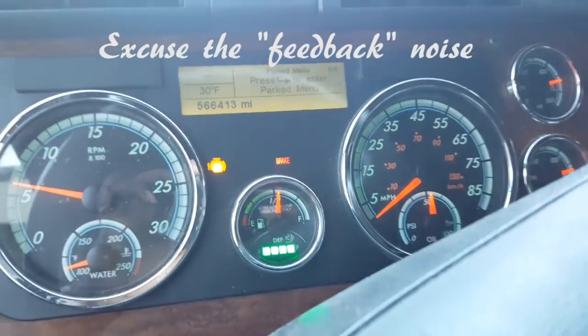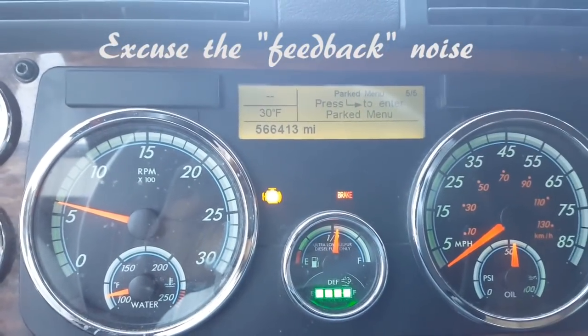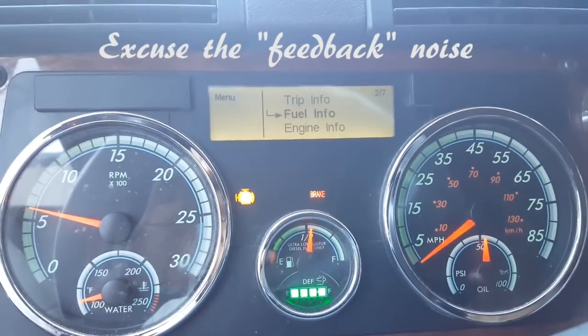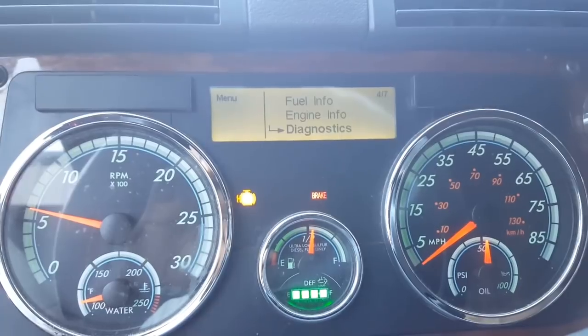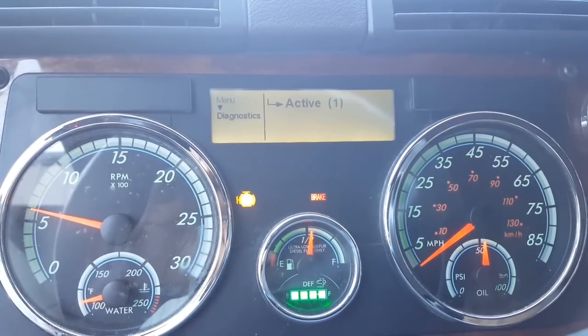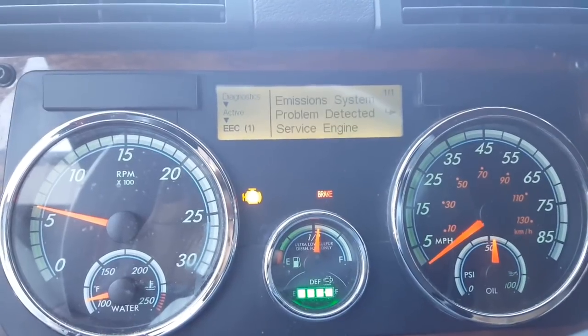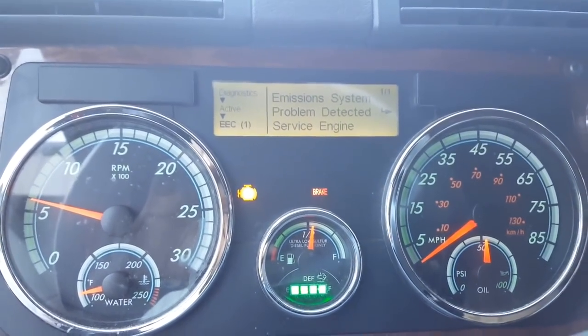Okay, so now I'm back in the door, waiting for them to take off these 8 pallets. I'm gonna show y'all what it's throwing. See, that's why I love having a Cascadia Evolution, because you're able to see all this. They have 1 active EEC. All it's telling me is emission system problem detected, service engine.